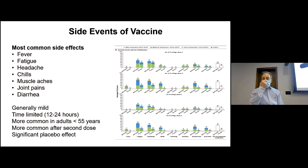Okay. After the second dose, in addition to having a little pain in your arm, you may also get some minor side effects like fever, low-grade fever, fatigue, headache, chills. You may feel a little achy. You may get diarrhea. You may feel like you're coming down with the flu, but the symptoms are mild and they go away within 24 hours. So they're not very severe and they quickly go away and then you're back to normal.